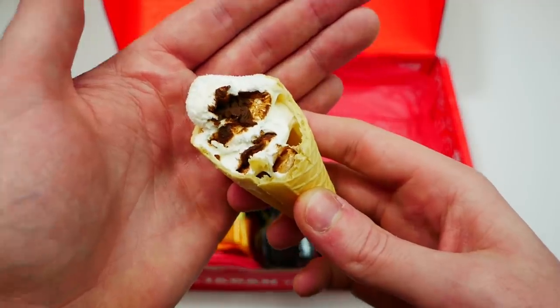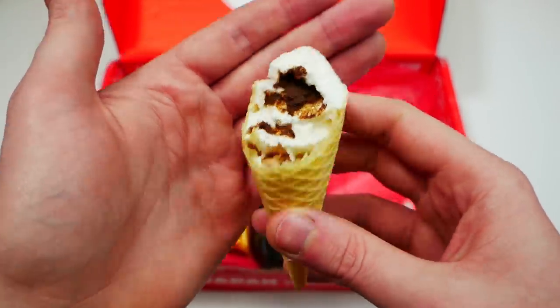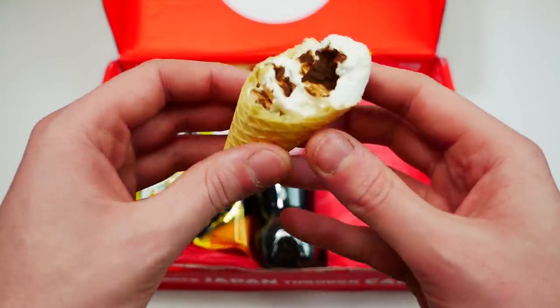So I took a really nice side bite out of that, and you can see the chocolate in there. This is so good. I absolutely love these. These are amazing.